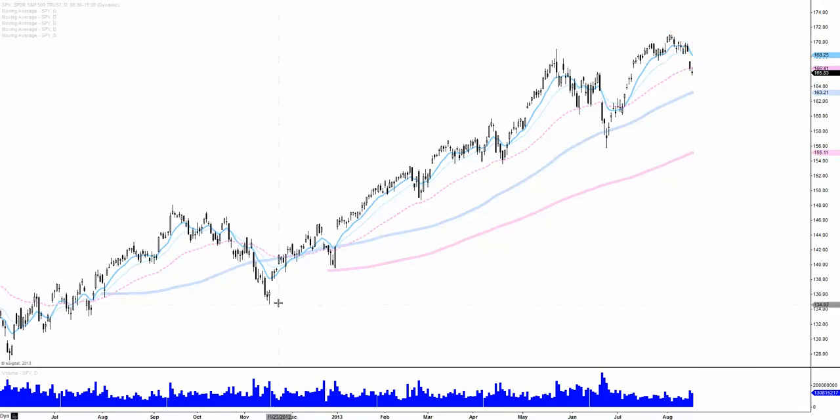And so the argument is, well, we're going to have another pullback, and then we're going to bounce. We could, anything is possible in this market, but as far as probability is concerned, you guys know that I cannot trade with guesses and feelings. I can't just start guessing that we're going to bounce at that level, though it looks very strong, bullish, a well established uptrend.